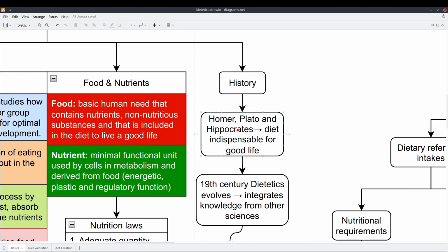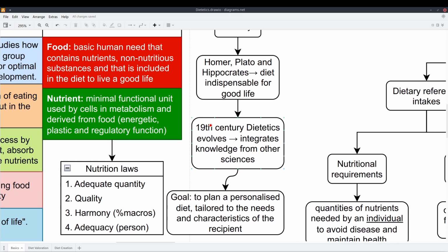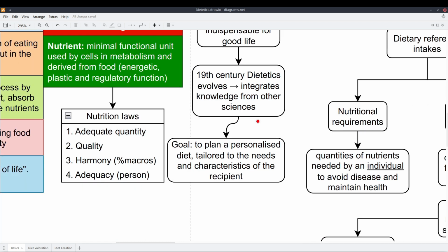History. Throughout history, there have been many differences regarding food and dietetics. Homer, Plato, and Hippocrates started saying that diet is indispensable for a good life. And much later, in the 19th century, dietetics evolves and integrates knowledge from the other sciences. The goal is to plan a personalized diet tailored to the needs and characteristics of the recipient.